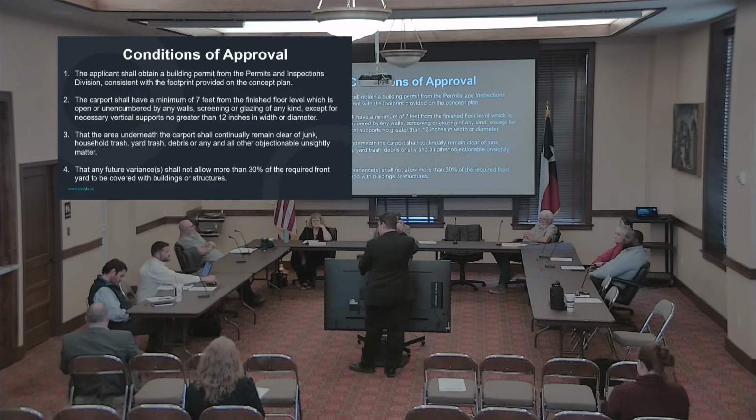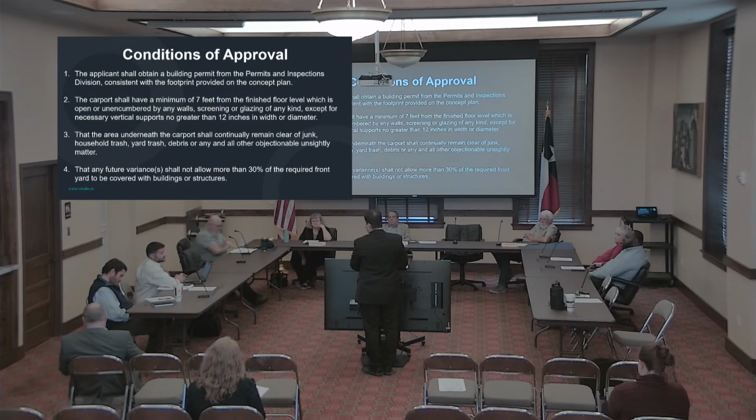I guess it seems like it would be addressed at that second variance. Okay. I mean, if they would exceed that during the second variance, then it would be a denial, or, you know, it's contrary to the ordinance.